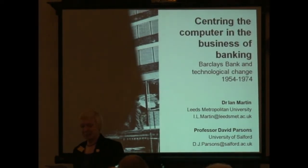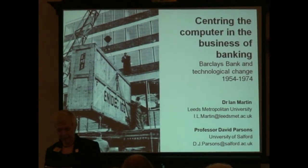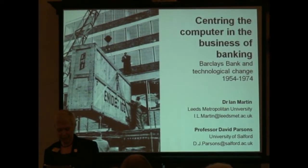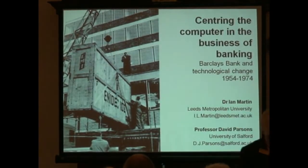So the talk is going to be given by Dr. Ian Martin, who's a lecturer in the Department of Communications and Systems at the Open University, who completed his PhD at the Centre for the History of Science, Technology and Medicine at the University of Manchester, and Professor David Parsons, who's the Royal Academy of Engineering visiting professor at Salford University and used to be Advanced Technology Director at Barclays Bank, where he enjoyed a long career working with computers and their application to banking. So I'll hand over to you. Thank you.